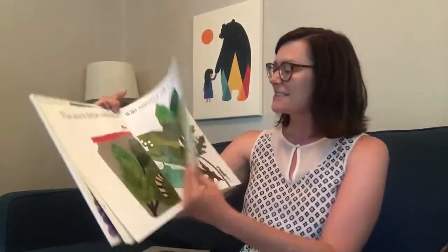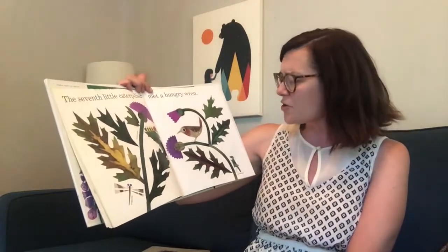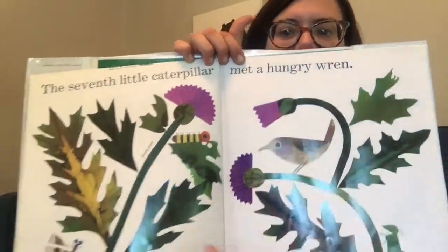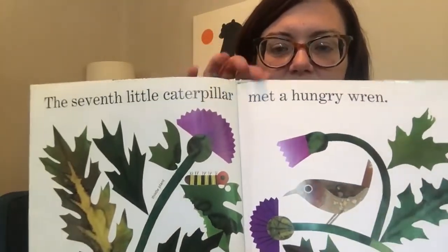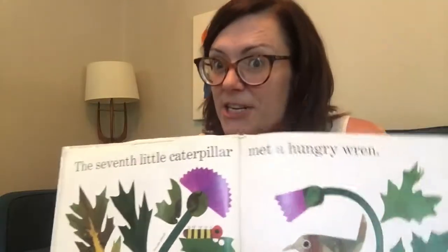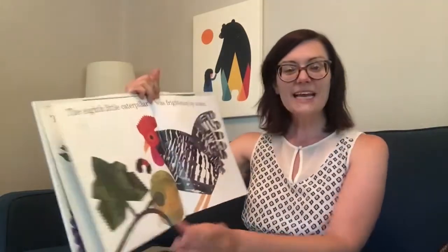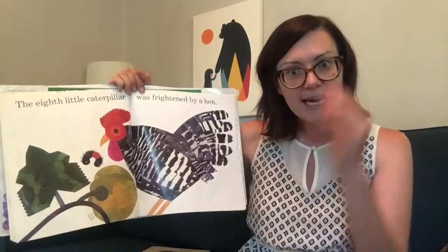That's six. The seventh little caterpillar met a hungry wren. Do you know what a wren is? It's a bird. And uh-oh, much bigger than this striped fuzzy caterpillar right there. Caterpillar better start inching faster to get away from the hungry bird. That's seven. And now the eighth little caterpillar was frightened by a hen.